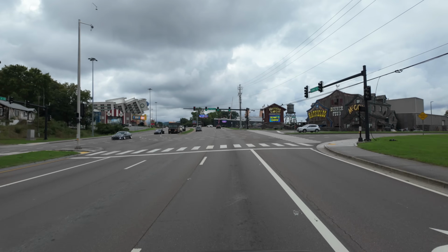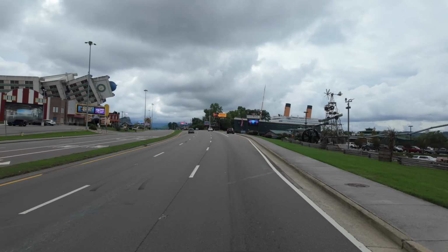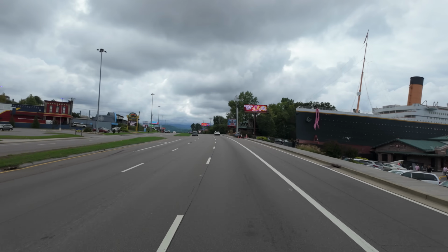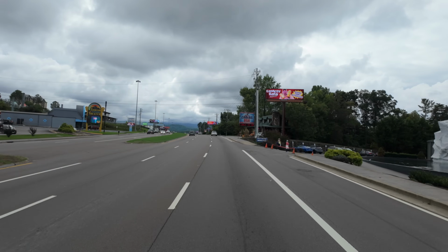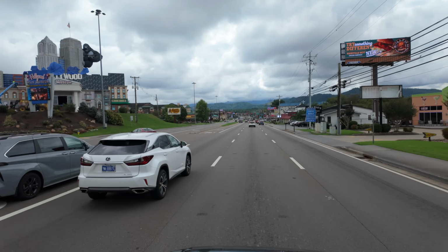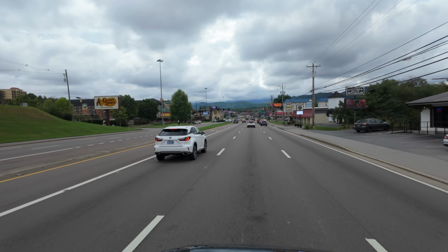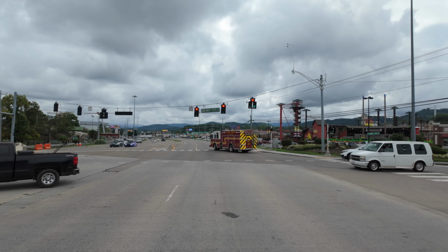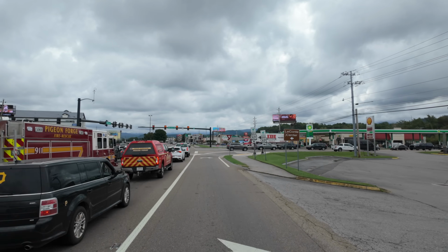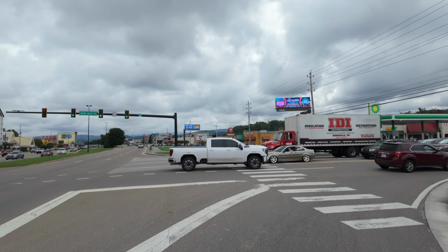I can see there are lots of people parked at places like Wonderworks and Beyond the Lens, and they are advertising dinner shows going on at Hatfield and McCoy, and there are lots of people inside the Titanic Museum in Pigeon Forge right now. I hope as we've been driving down the road, it's giving you some peace of mind if you are planning a trip here soon, that the conditions are perfectly fine on all of these roads. As we go over this bridge, I'm noticing the water level is again much lower than it previously was. So let's take a right on Wares Valley Road and check out the conditions down here.